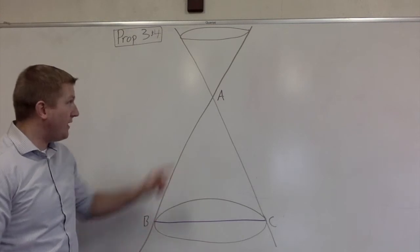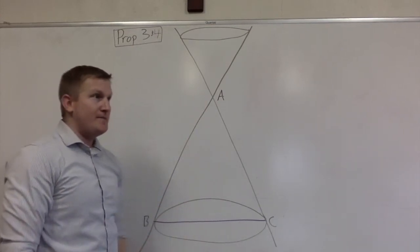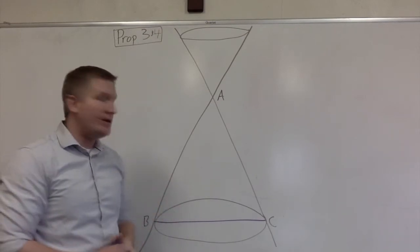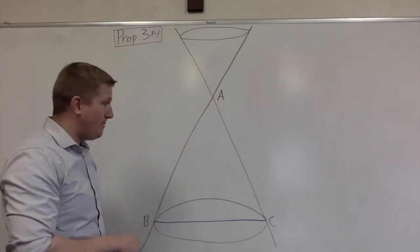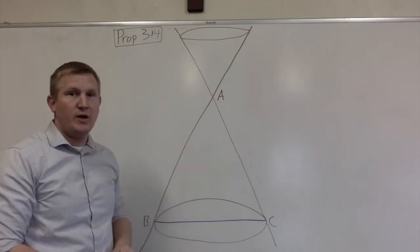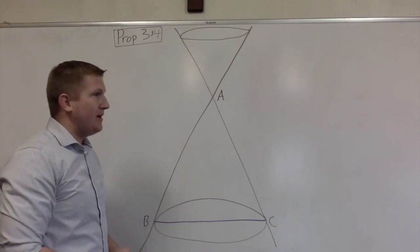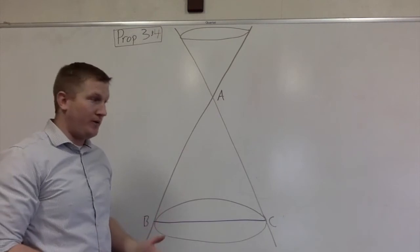Therefore, we have three straight lines, AB, AC, and BC, that the cutting plane and the conic surface all have in common, and they share those 3 points, and therefore triangle ABC is the section of a cutting plane that goes through the axis. That one's not all that exciting, and maybe it's pretty obvious. If you take a cutting plane through the axis, you're going to get a triangle.